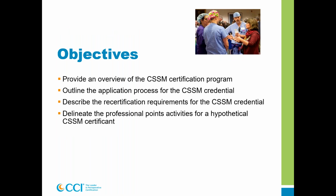The objectives for tonight, we're going to give an overview of the CSSM certification program itself, outline the application process, describe the recertification requirements for the CSSM because it's very different than CNOR, and talk about the professional points method as your recertification option.